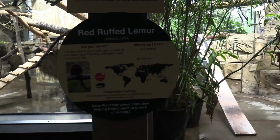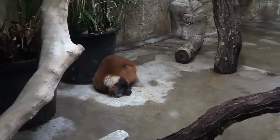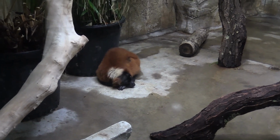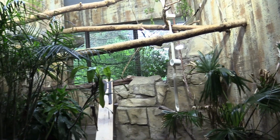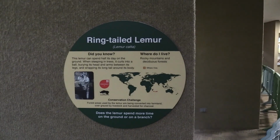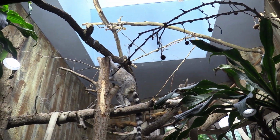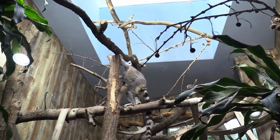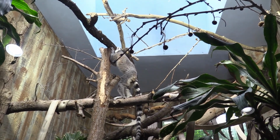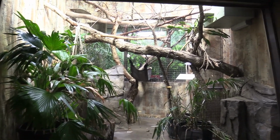We got red ruffed lemur. You can see the red ruffed lemur taking a nap. Don't touch the glass, just look. It's a secondary habitat for the red ruffed lemur. We got ring-tailed lemur. I see him right there. These guys are actually the most popular types of lemurs. If you are familiar with the movie Madagascar, then you're probably going to know who King Julian is. I'm assuming it's probably an additional habitat for the ring-tailed lemur.